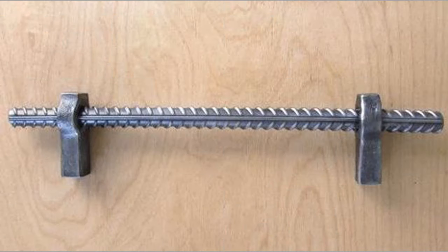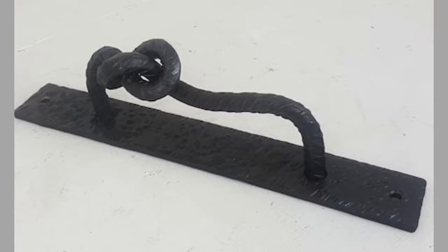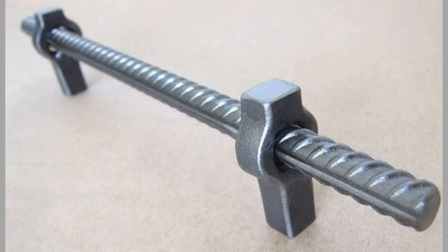Number 2, glass handles. These are most popular in contemporary designs. These are elegant handles that add a vintage, shiny, and classy look.